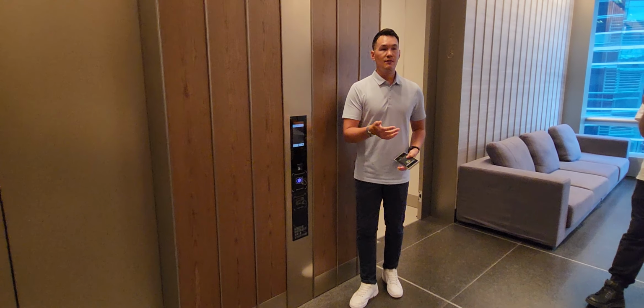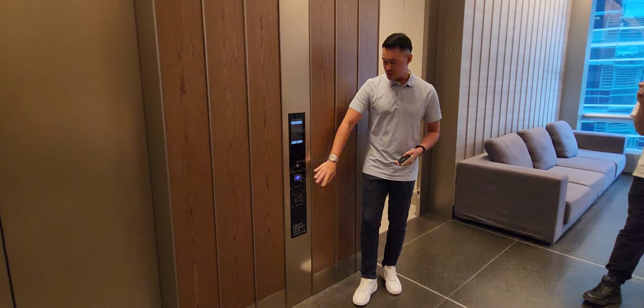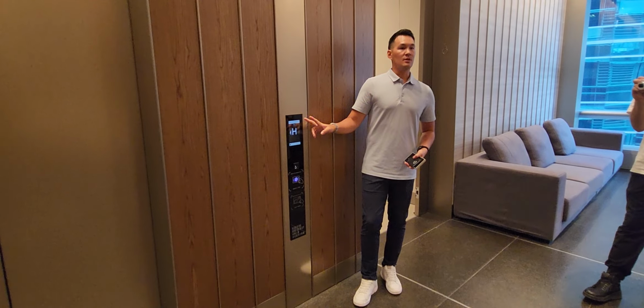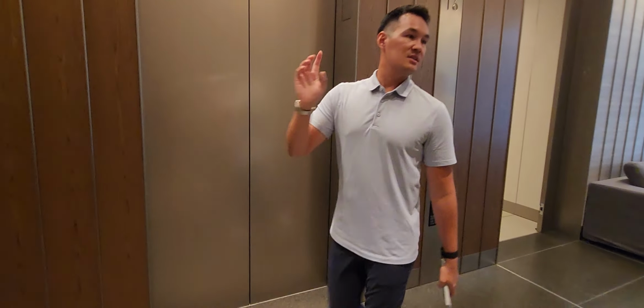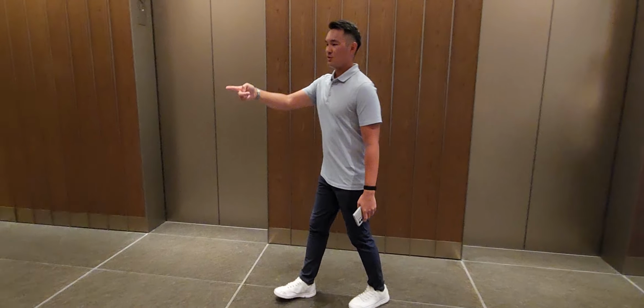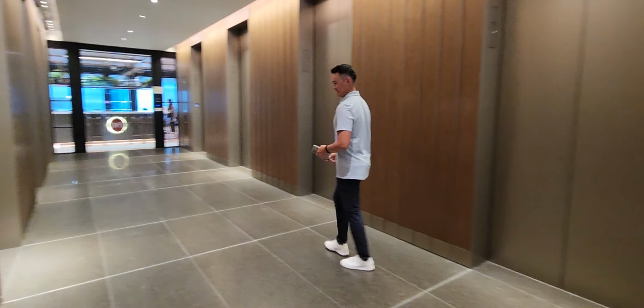If I'm leaving the office, let's say lunchtime or at the end of the day, just wanting to go down to the ground floor, there's no need to tap your access card here. All you do is just press ground floor, and that H will take me to the ground floor. So try to stand in front of the elevator that you're waiting for, because there's no sound to indicate it's arrived. You'll see here that the door is just about to open very quickly, and it'll close very quickly without any notification.